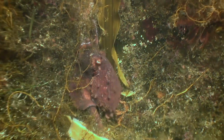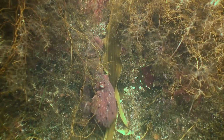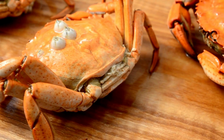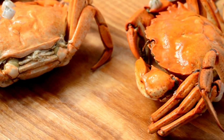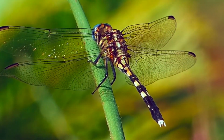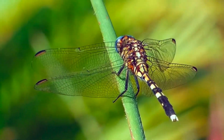An arthropod is an invertebrate animal that has an exoskeleton, a segmented body, and paired jointed appendages. Arthropods are the largest phylum in the animal kingdom as they are found everywhere. Arthropods are responsible for forming the phylum of Arthropoda.